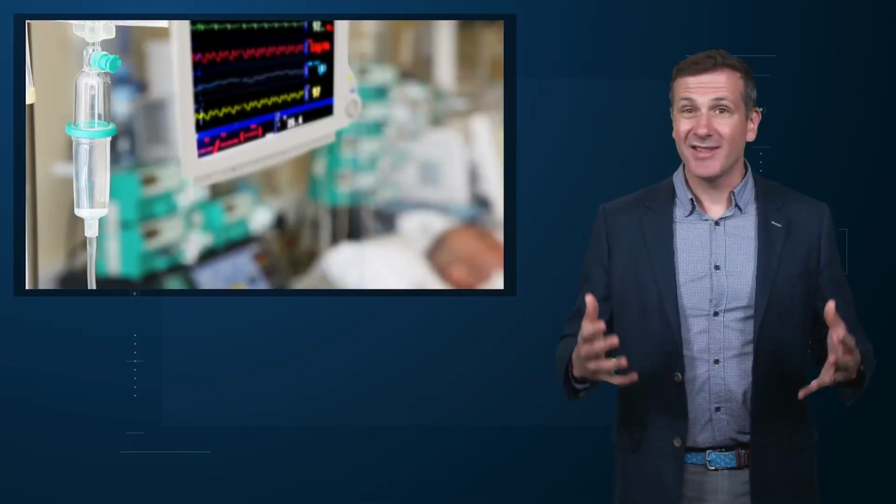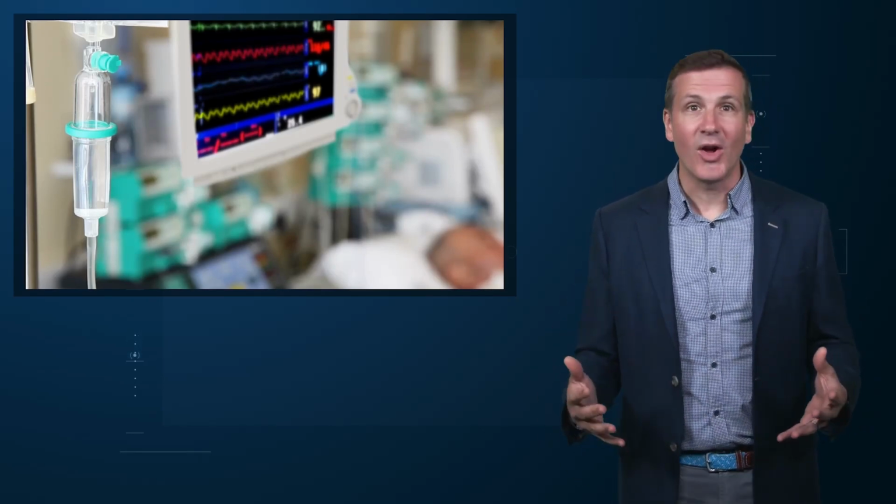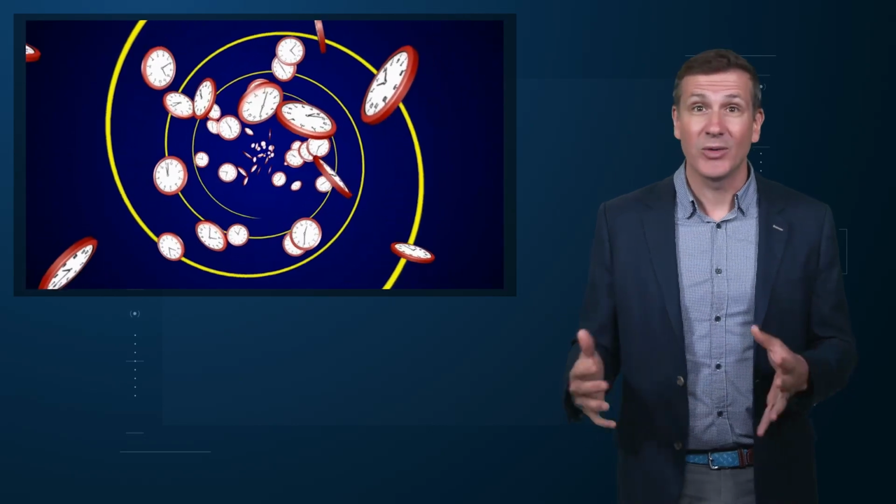But resuscitation is complicated. It requires bloods, fluids, vasopressors, all given in precise doses in response to rapidly changing hemodynamics. To do it right takes specialized training, advanced life support, or ALS. If the patient is in a remote area or an area without ALS-certified emergency medical services, or is far from the nearest trauma center, that golden hour is lost. And the patient may be as well.